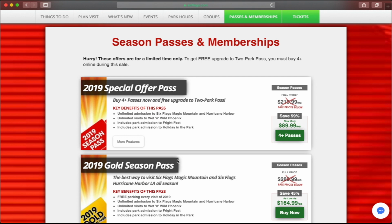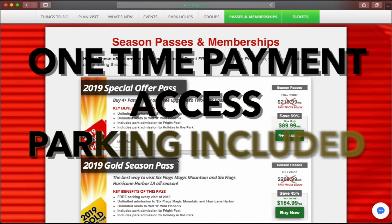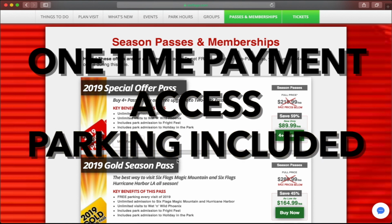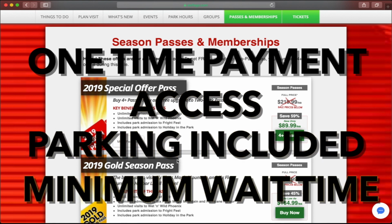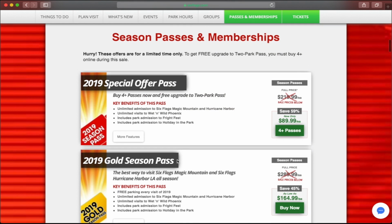But what I want to get out of Six Flags is a couple things. After I went through all this information, I decided what I want is a one-time payment. I want access to the parks anytime. I don't want to pay for parking; I want it to be included. And I want the wait times to be reduced or brought back to the minimum amount of time. So let me show you how I maneuvered this website so that I could get everything I want.